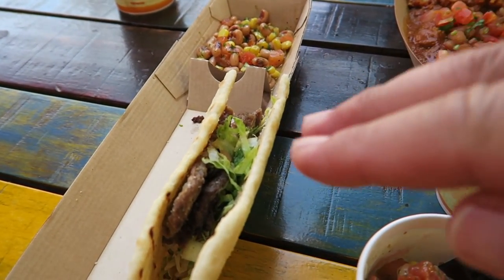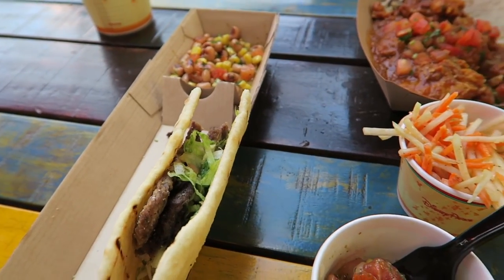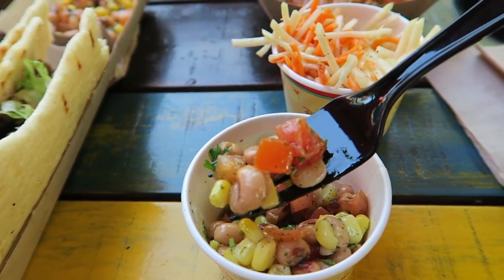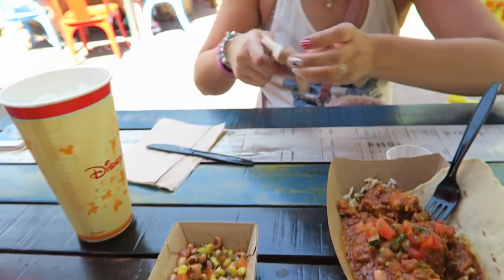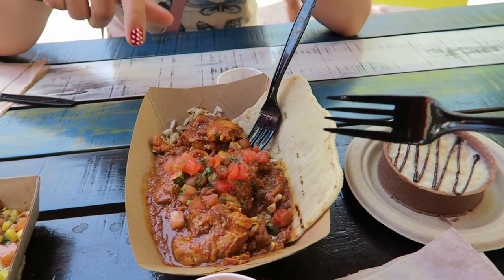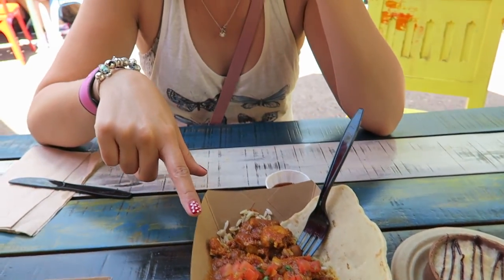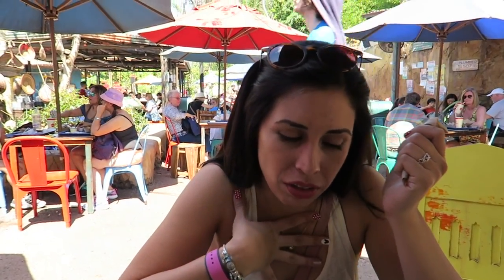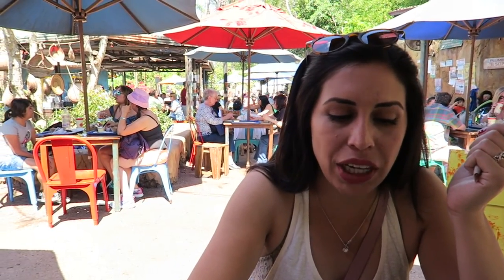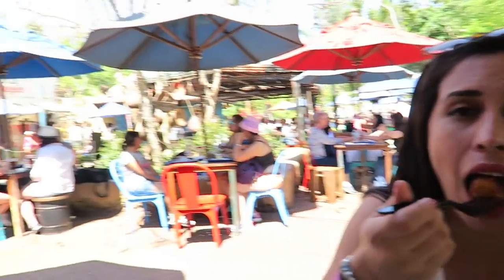Guys, just to let you know, this gyro flatbread is really good. This bean corn salad is really good, very flavorful. How do you like the tikka masala? This is very good. It's pretty spicy for me though, so I won't be able to eat much of it because the heat is building. Very good. That means more for me.